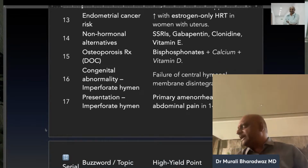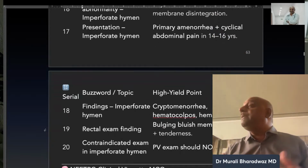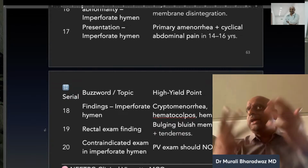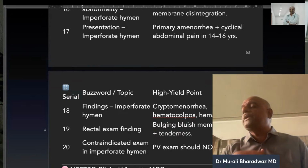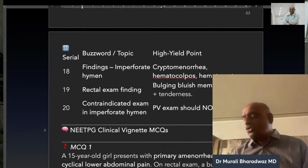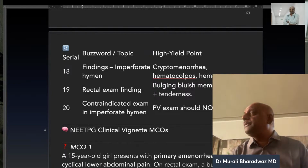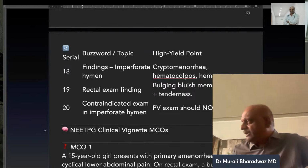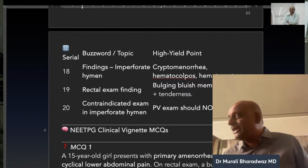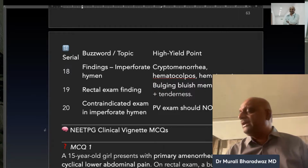Now comes imperforate hymen. Failure of the central hymenal membrane, presenting with primary amenorrhea with cyclical abdominal pain between 14 to 16 years of age, defines the presentation of imperforate hymen. When you clinically examine, all the blood collected will lead to hematocolpos, hematometra. All that blood will go back, accumulate in the parametrial tissues, the fallopian tube. Hematocolpos, hematometra, cryptomenorrhea, they're all the findings.